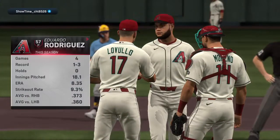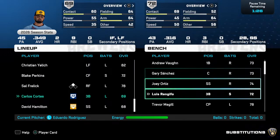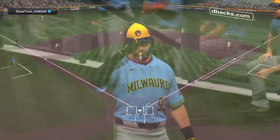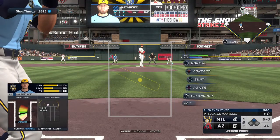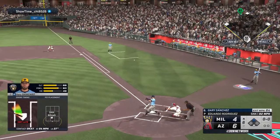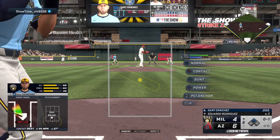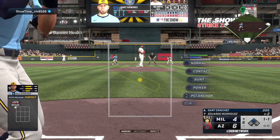Carlos Cortes. So they turn to the lefty in this spot, Eduardo Rodriguez. Pretty big spot he's coming into, trying to strand that runner at second base. So he's going to need to make some quality pitches. He does have first open if he needs to use it. Man at second. Up and in. That's a ball. And 1-1.